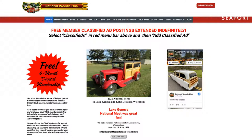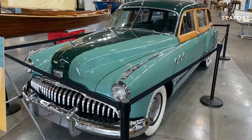This is the 1949 Buick that is currently down in the Foss Waterway Seaport on loan from the LeMay Car Museum. Buick was one of the last car manufacturers to produce a car with real wood incorporated into the body. In 1949, the sales weren't particularly high for something like this, so they kind of just eked along until about 1953, which is the last time I've seen that they produced a car that had real wood in the body.